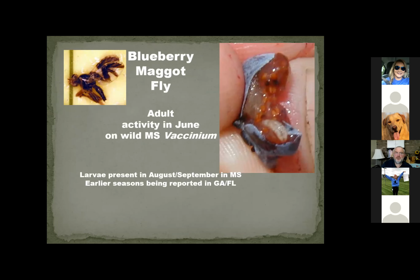However, there have been reports of infestations in Florida and southeast Georgia with blueberry maggot fly. So they could be making the transition to some of our southern blueberries. For now, we've been pretty safe. But this particular group of flies are notorious for switching hosts. The blueberry maggot fly used to be called the apple maggot, and it made a host switch to blueberries maybe about a century ago. Now we have two. We have the apple maggot, now the blueberry maggot.